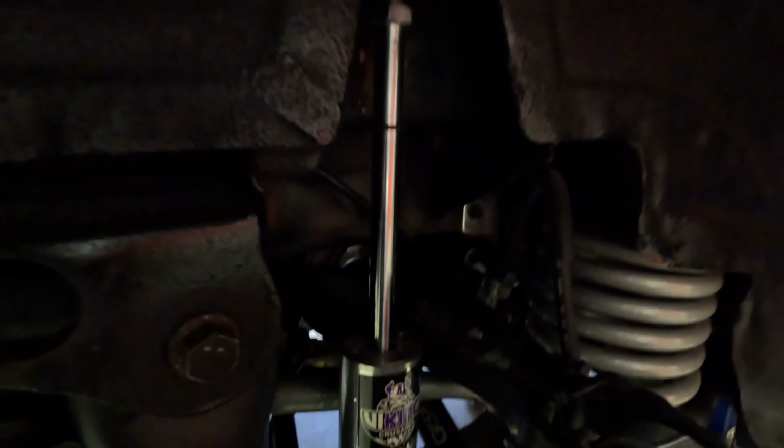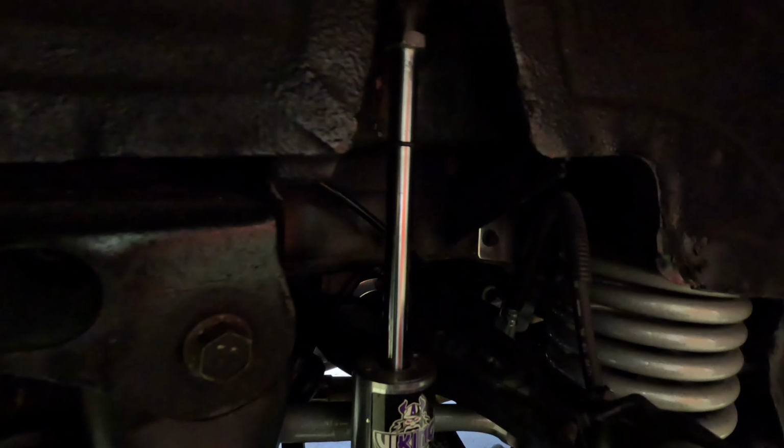All right, so here we go. We got our IRS set up here. Little Harbor Freight jack. We have H&R race springs, Viking Crusaders. These are B345 AMs. They're actually designed for a 1 to 3 inch lowered vehicle.